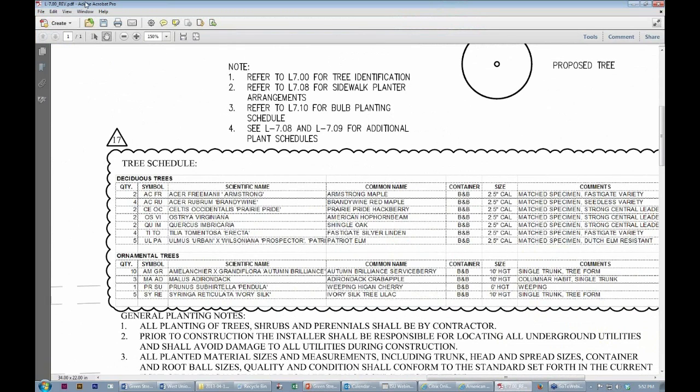So the Armstrong, the hybrid maple, that's a hybrid between red and silver, right? And silver, yeah, it's a very hardy maple. We also used a cultivar of red maple, Celtis occidentalis, so the hackberry, it's one of my favorite street trees. It's very tough. Australia, also a pretty tough guy, drought tolerant. The shingle oak, there's the silver linden.